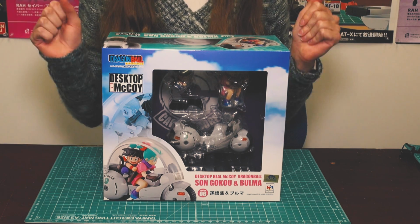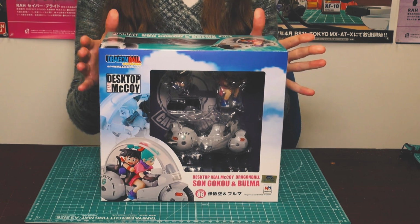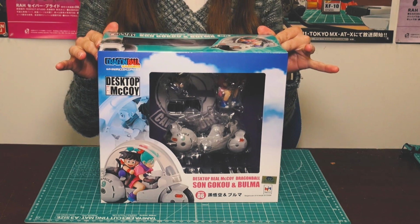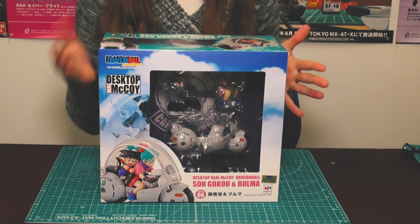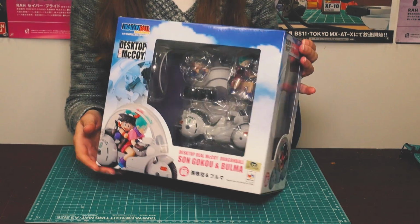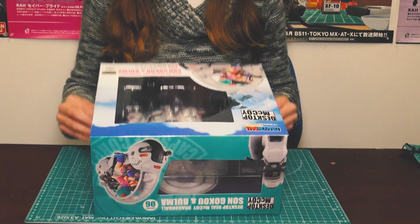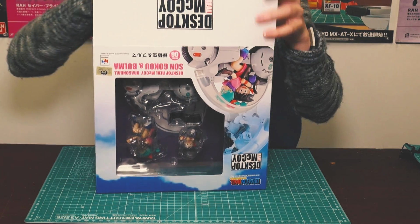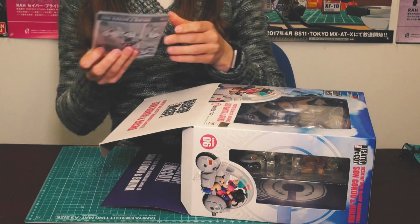Okay, so here it is, Desktop Real McCoy number 6, Sengoku and Bulma from MegaHouse. Now, this one is really cool. It might be the first time they've had Bulma in it. We've seen Goku in many of the other figures, but I don't remember seeing Bulma. So let's crack this open and take a closer look. This is from like the first episode of Dragon Ball. Not Z, but the original Dragon Ball.